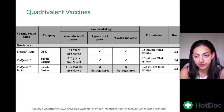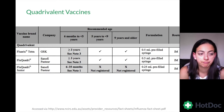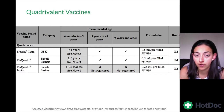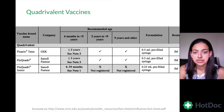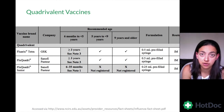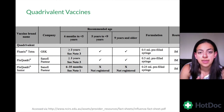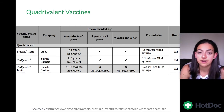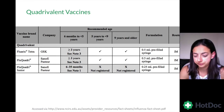Flu Quadri Junior, which is the one that's going to be provided as part of the free program for children, and the Fluorix Tetra is the one that's going to be provided for adults. We have here the recommendations depending on the age bracket. In terms of the bottom age, we've got from 6 months plus, so we wouldn't administer to children under 6 months of age. But then here you have the check of which ones are going to be applicable to administer, depending on 6 months to 5 years, 5 years to less than 9 years, or 9 years and older.